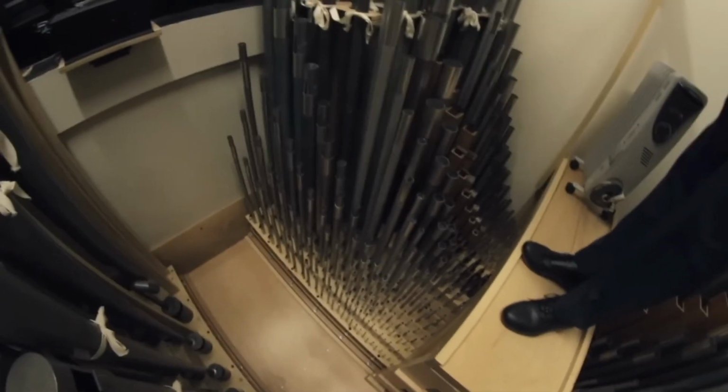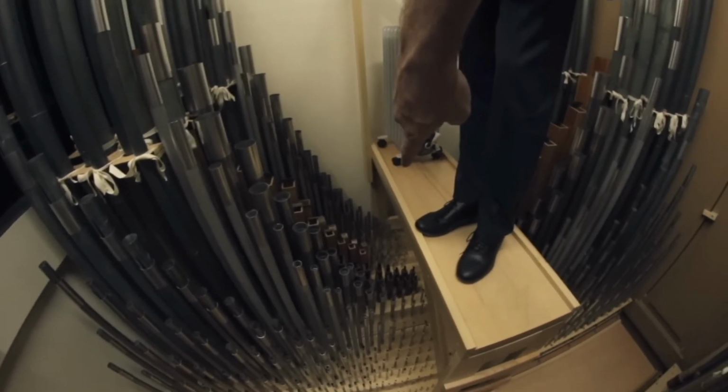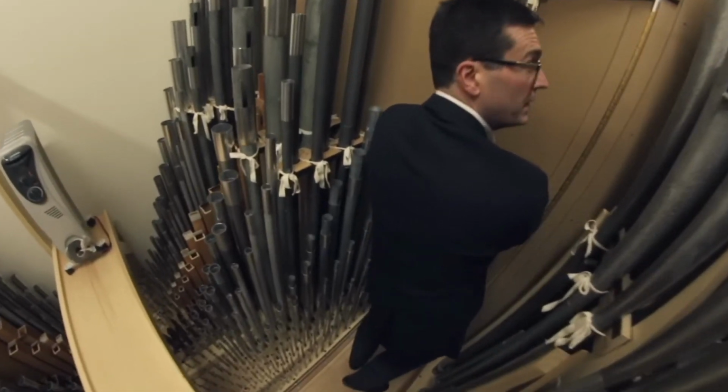Jeez. And just imagining what you'd have to do to tune that little pipe over there. Yeah. So I'll open up this door.